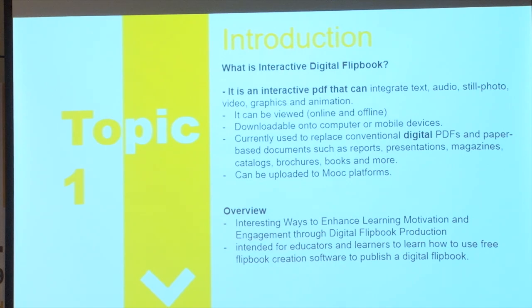So it is actually an interesting way to enhance our learning experiences and the learners' motivation, and we've already got the feedback that the learners' motivations are high and they are open to the ideas of using interactive flipbook in their learning. And it is intended for educators and learners to learn how to use free flipbook creation software to publish a digital flipbook. This is what we are going to do after this.